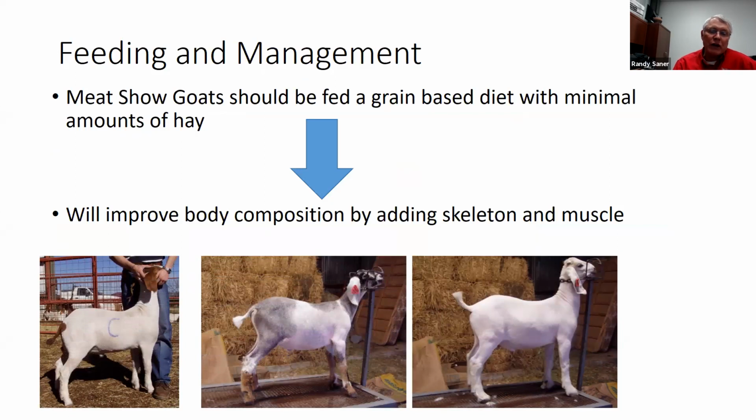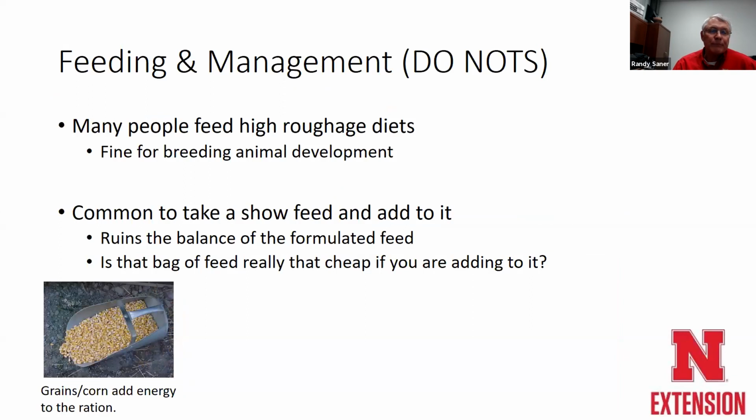And there's some different ones. You can see that middle goat. If you look at his body condition, he's narrower. He's not got the condition on him as that one to the left that says C on it. And the one to the far right, again, is a little more conditioned, probably a little more muscular than the one in the middle, probably had a little bit more feed. But you also have to buy muscle too. You can't just expect grain to put it all on. The goat has to have the ability to do that.